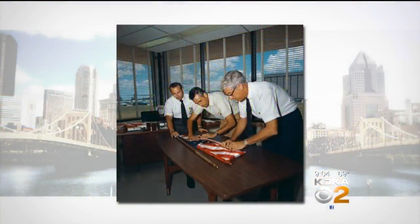A kid named Jack Kinsler in Pittsburgh started making model airplanes and model rockets. And when NASA was formed, the National Aeronautics and Space Administration, he said, I got to work for those guys. He got a job. And by 1969, he was in charge of all the MacGyvering projects that they had. And they said, we need a flagpole that can go on the moon.